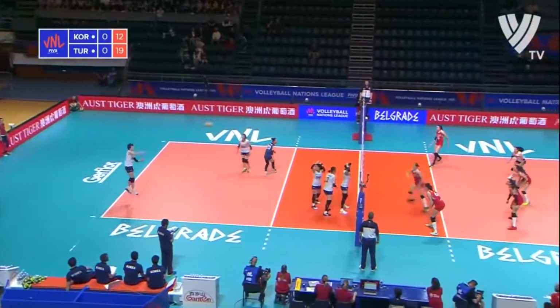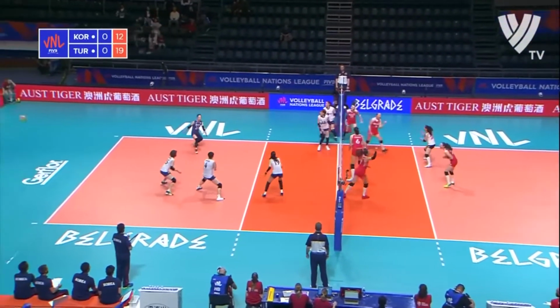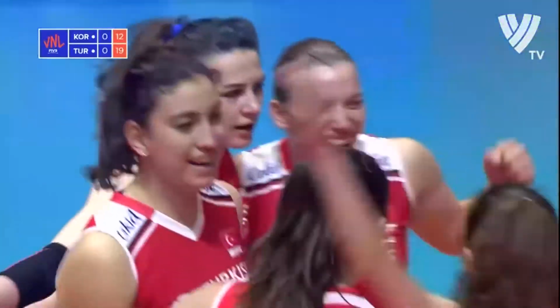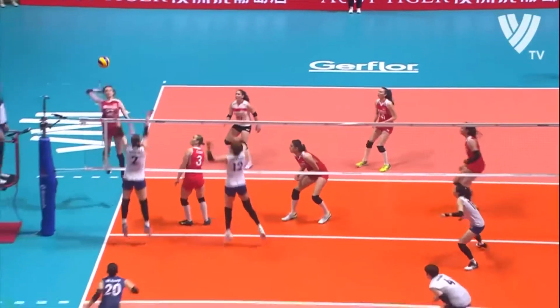Back row, so Korea's setter, playmaker is in the front row, and that means only two front row attacking options for Korea, which does make it a little bit more interesting and perhaps a little bit more favourable for Turkey's block.